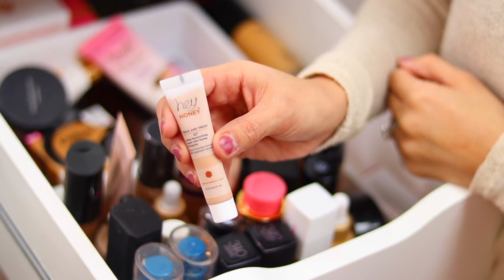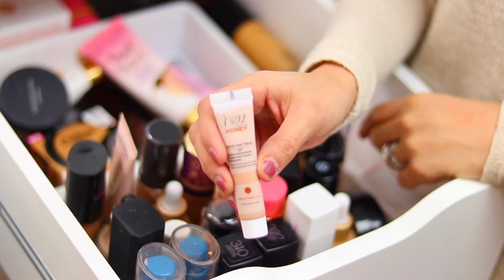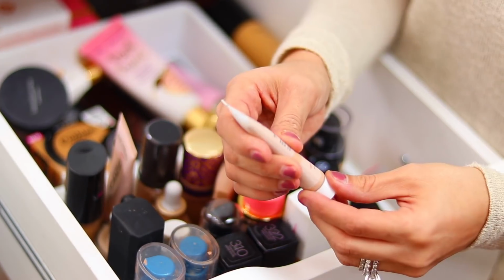So this is one we actually just got in our Ipsy bag. If you guys haven't seen my Ipsy versus Ipsy, I'll go ahead and link it. But I mentioned to you guys that I really wanted to test this out and see if I liked it, so we'll try that out.